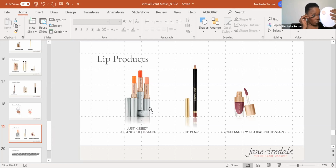I wish someone would invent a very cute way to put on mascara, especially in front of people on a Zoom.